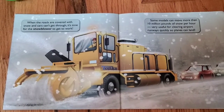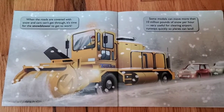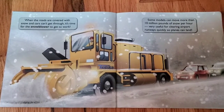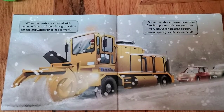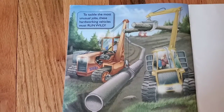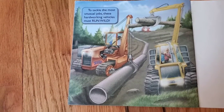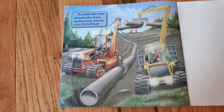When the roads are covered with snow and cars can't get through, it's time for the snowblower to get to work. Some models can move more than 10 million pounds of snow per hour. Very useful for clearing airport runways quickly so planes can land. To tackle the most unusual jobs, these hardworking vehicles must run wild.